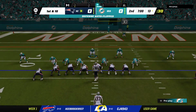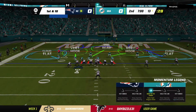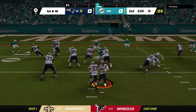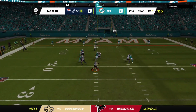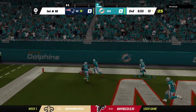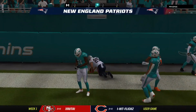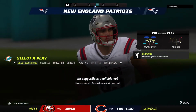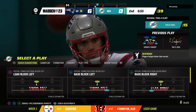This offense finding its legs now. Here's another 1st and 10. Off the play fake. Jones. There's Henry. Touchdown Patriots. Hunter Henry from 13 yards out.